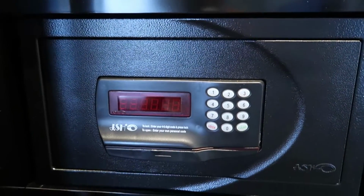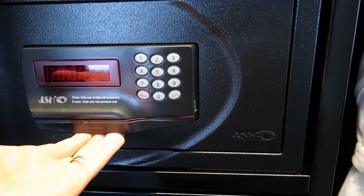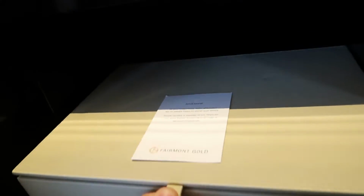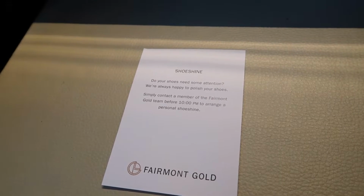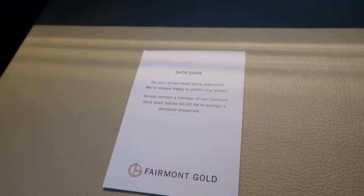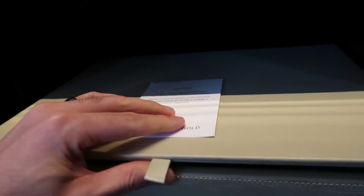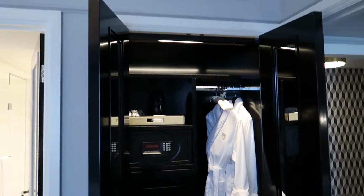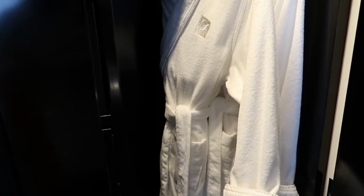Here's where the in-room safe is located, just in this closet here. And then they've got some more areas for storage here. And then in this box here, it looks like you contact the gold team before 10 p.m. and put your shoes in this little box, and then they come back to you polished for the morning. That's pretty awesome. So that's this wardrobe here in the bedroom. And now we're gonna go check out the bathroom.